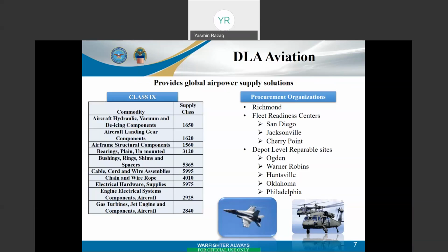We also buy depot level repairable items, new ones. We don't contract for any of the repair of a repairable item. That's done by the services. But we have 5 buying organizations at those 5 sites you see: Ogden, Warner Robins, Huntsville, Oklahoma, and Philadelphia. And that covers Air Force, Navy, and Army sites. And they buy the larger type full multi-component items that are not repairable. And there's a different process for that, which I'll talk about in a minute.